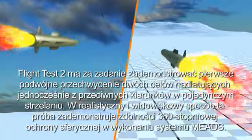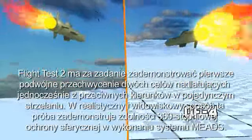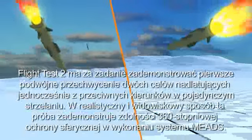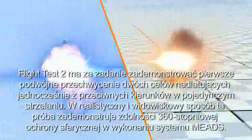Now, MEADS Flight Test 2 is designed to demonstrate a first-ever dual intercept of 2 targets in opposite directions in a simultaneous engagement, a real-time stressing demonstration of MEADS' 360-degree air and missile defense capabilities.